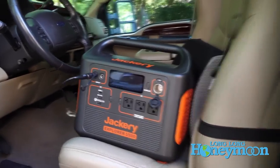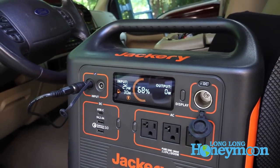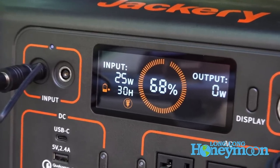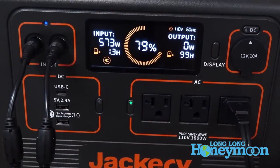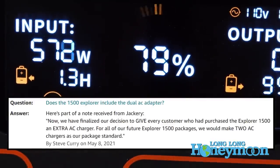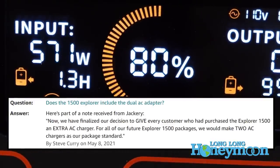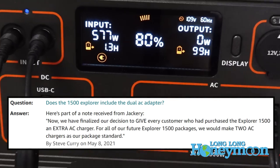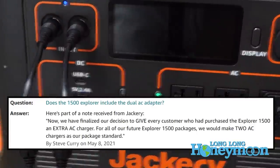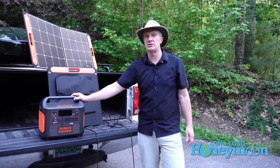From our standpoint, I will primarily be charging our unit using the DC power charger. Just charge it directly out of the good old-fashioned cigarette lighter in our Airstream, or using the dual AC input. Rumor has it that someone at Jackery has made the brilliant decision to include two AC adapters with every Explorer 1500 package. Dual AC charging is absolutely brilliant and highly recommended. With two AC adapters, you can truly rapid charge this unit.